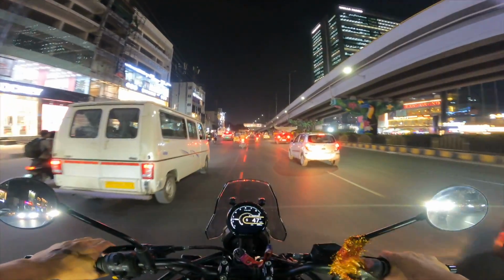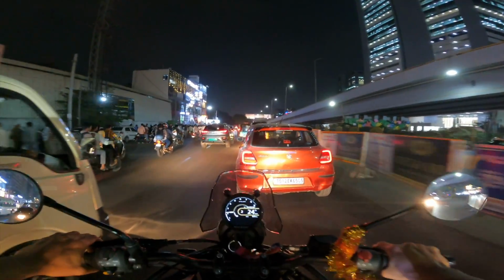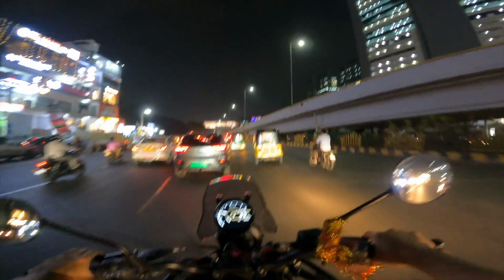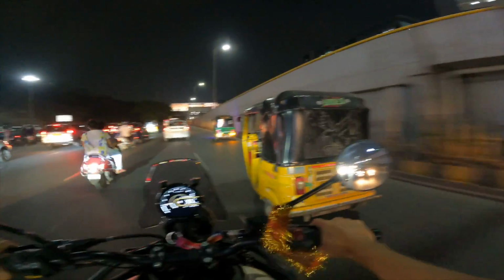Lights are pretty bad. High beam or low beam, it doesn't matter. I can't see anything. Gear shifts are pretty smooth. Maneuverability is excellent, bro. Full confidence inspiring, our favorite word.